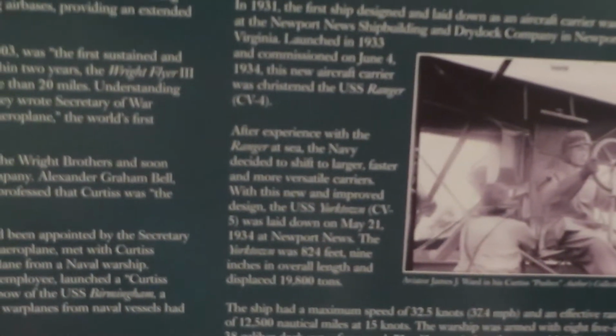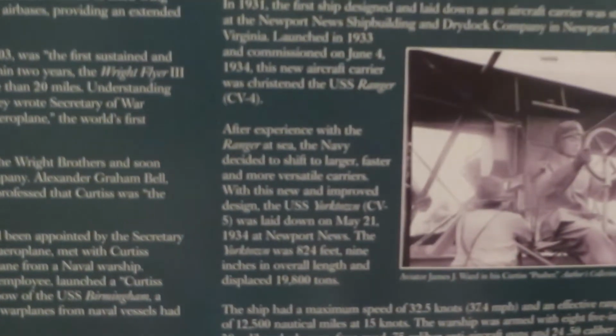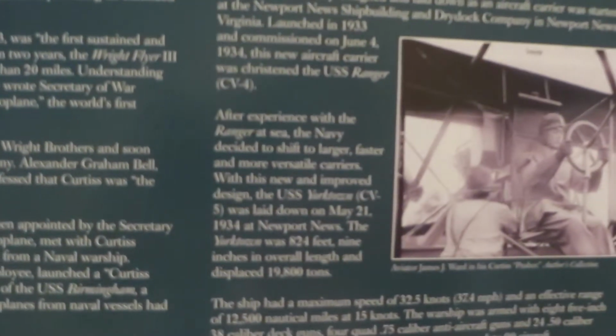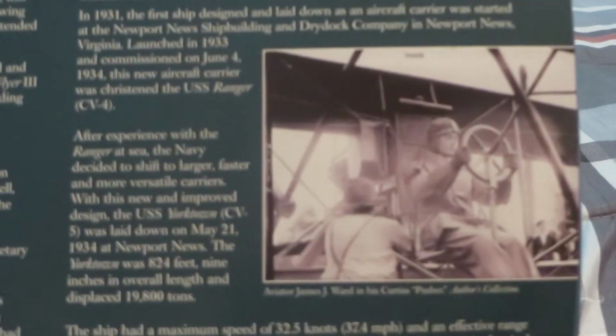CV-5 and was laid down on May 21st, 1934 at Newport News. The Yorktown was 824 feet 9 inches in overall length, and displaced 19,800 tons. I don't know how much that is in metric tons.